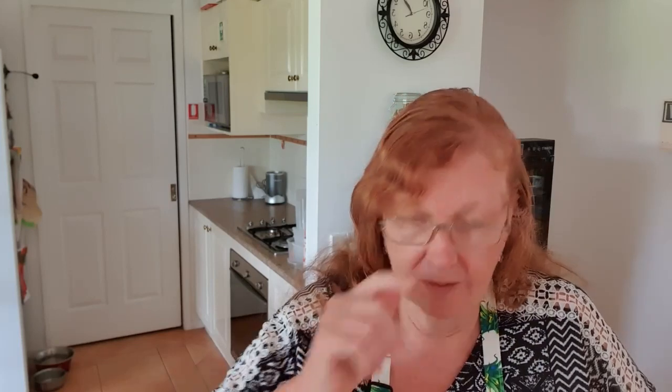So getting back to the beans, what have I done with them? I soaked them overnight, and I'll just show you what I've got in a moment. I soaked them overnight. One of them I've just rinsed and put into the saucepan, and I'm about to do the next one. So I'll just show you what I'm doing with that.